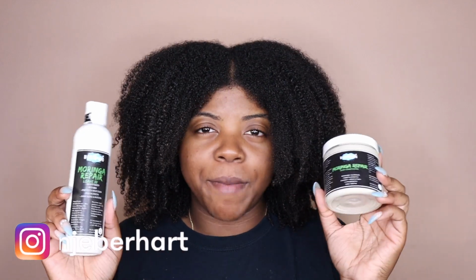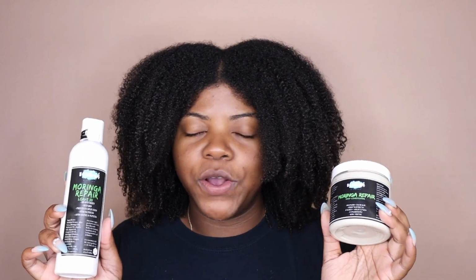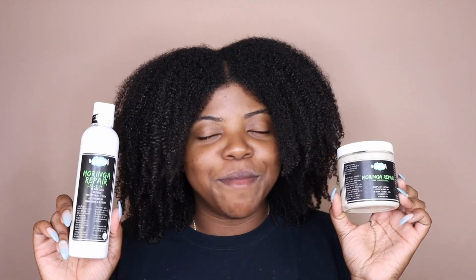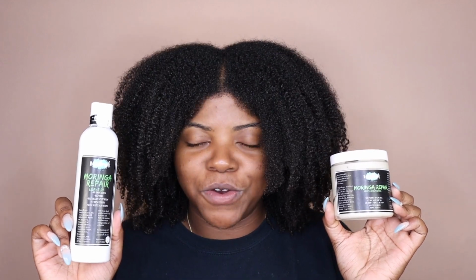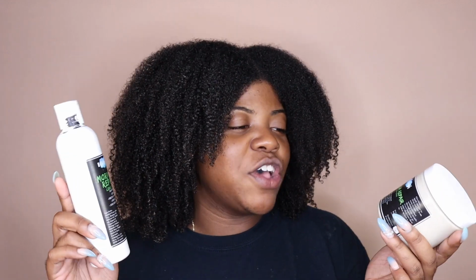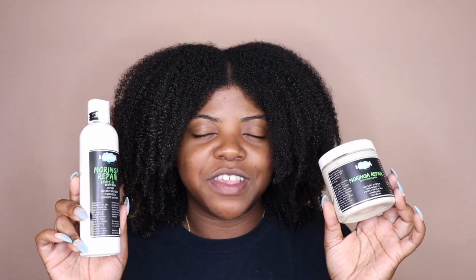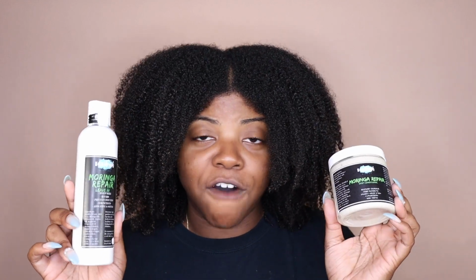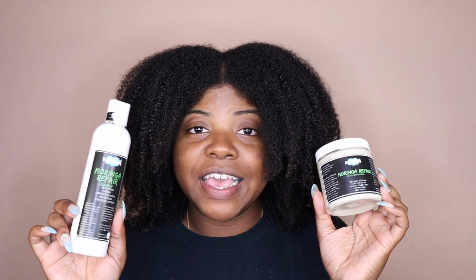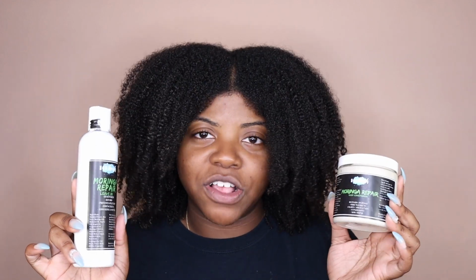So a couple of months ago I picked up their new Moringa Repair products, which is their deep conditioner and their leave-in. Y'all know I love Krush. They're one of my favorite brands that happens to be Black woman owned, which I love that for us. And so these products are fairly new. They came out around Black Friday, but I just purchased them, like I said, a couple of months ago. So we're going to try them out for you today and see if this is worth y'all picking up or if you can pass on these products.